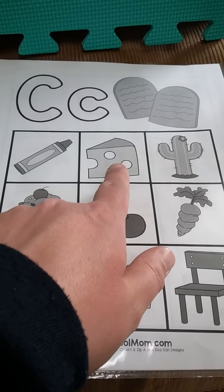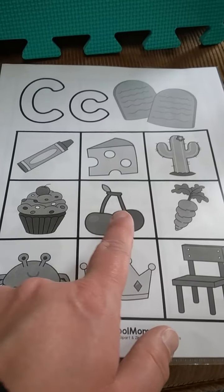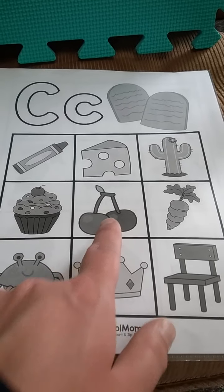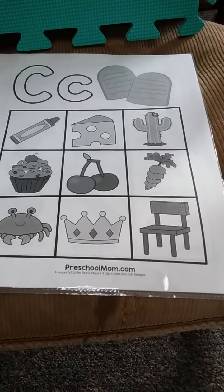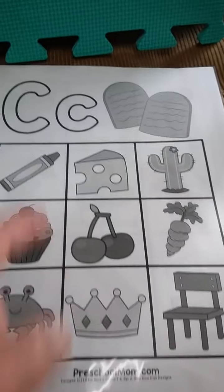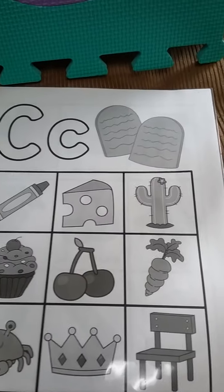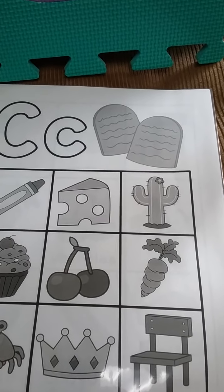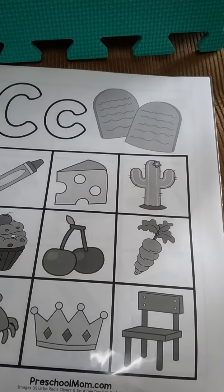For cheese, C makes the ch sound. And cherries. And chair, right? Very good. And then we have the stone tablets up here that had some rules on them. The rules that God sent with Moses. They were called commandments. And commandment starts with letter C. Commandments. Very good, everybody. So that was a great hunt.